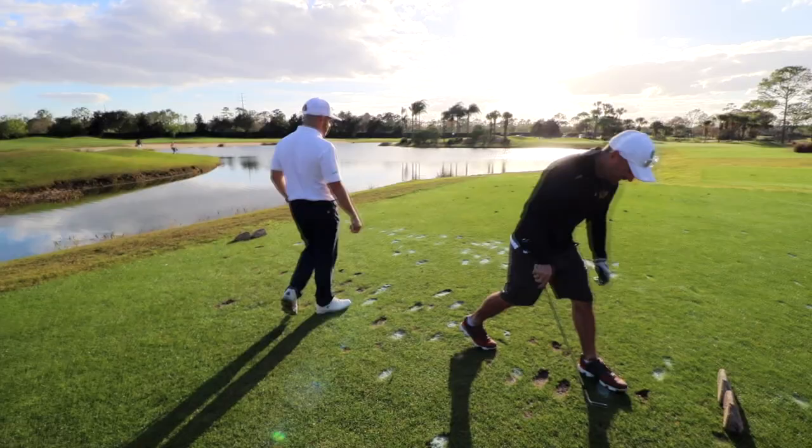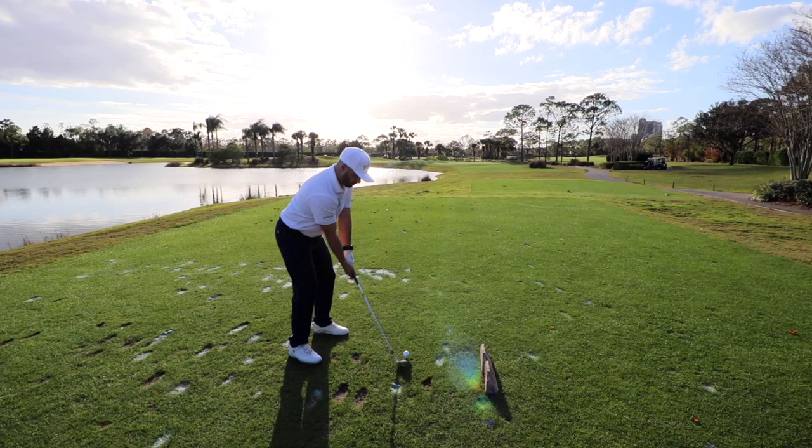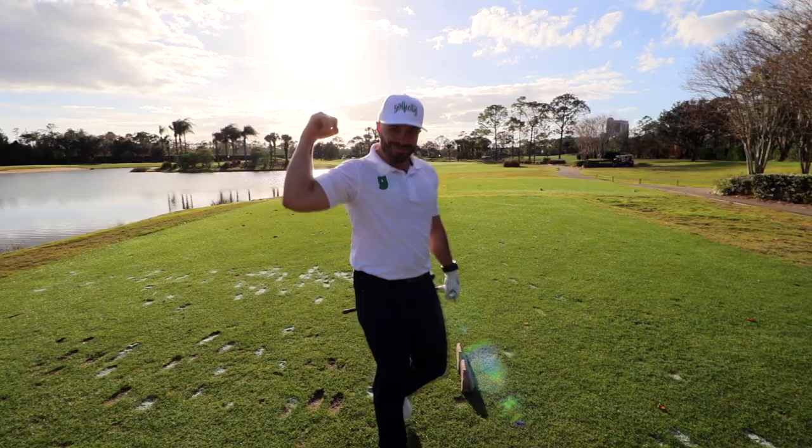All right, if you reach with that 60, I'm giving up. It's gonna make it rain with this. It might be the club. No way. It might be the club. Oh! It's off. Oh my God. And he's at the back of the green. Whew.